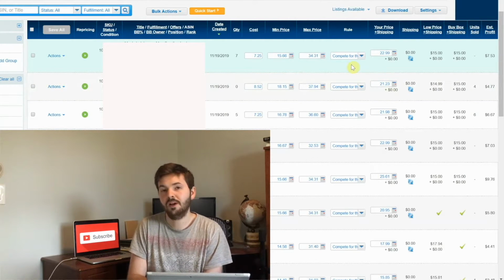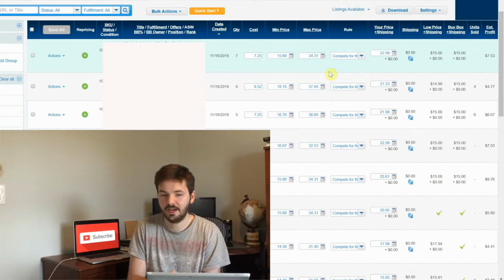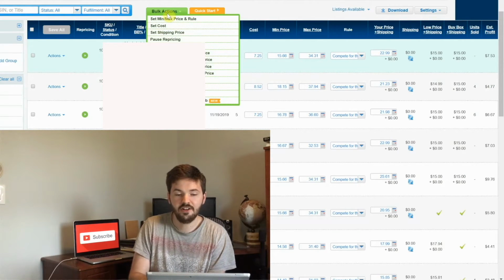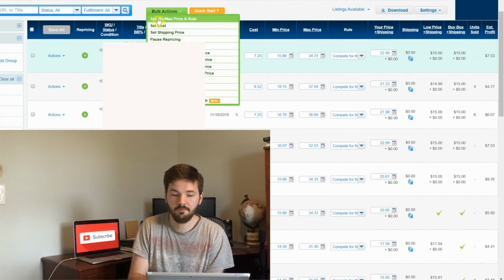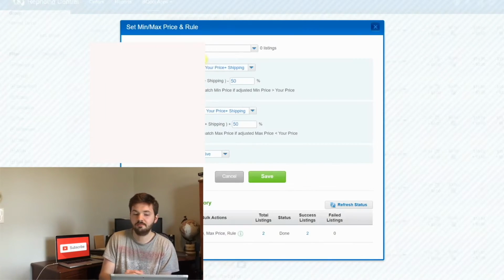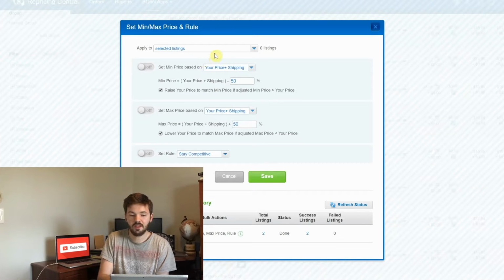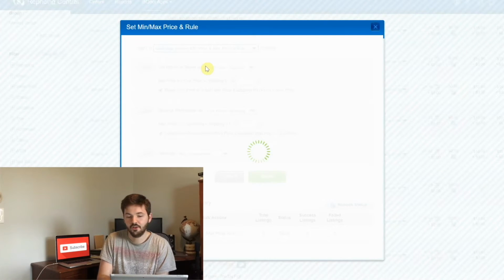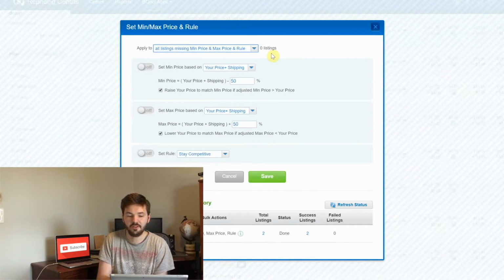But obviously if you have hundreds of listings, you don't want to do this manually. So the nice thing is you can go up here to bulk actions, and you hit set min max price and rule. Click on that, it brings this box up. So what I do is apply to all listings missing min price, max price, and rule. Click that. You can see I currently don't have any listings that are missing those things, but I'll show you how to do it anyway.